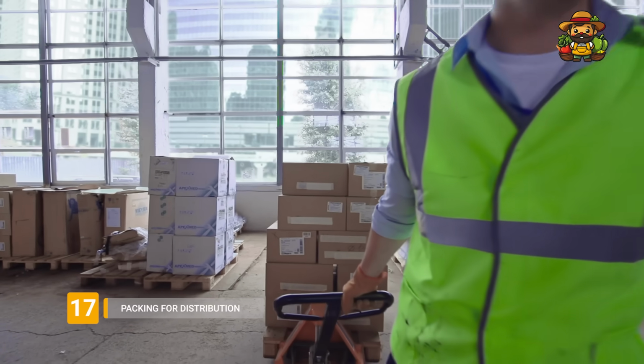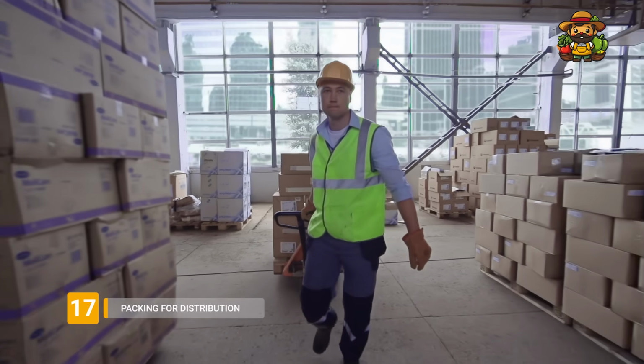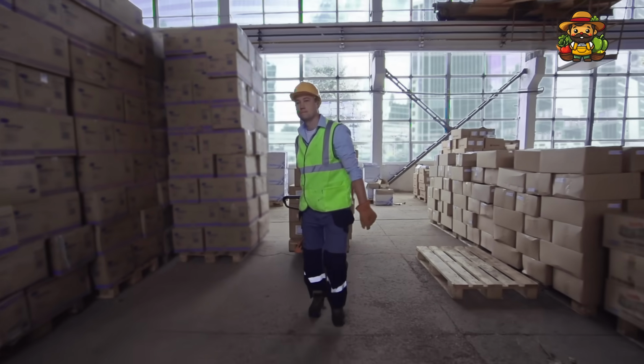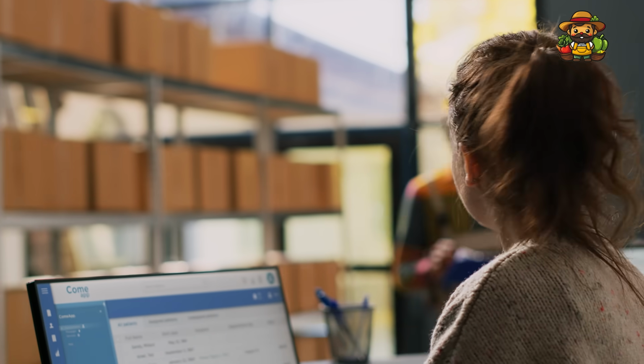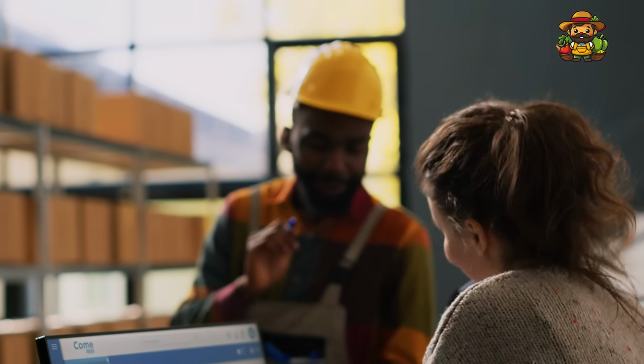Packing for distribution. The labeled jars of peanut butter are now ready for distribution. They are packed into boxes, which are then loaded onto pallets for easy transportation. The boxes are carefully arranged to maximize space and minimize the risk of damage during shipping.